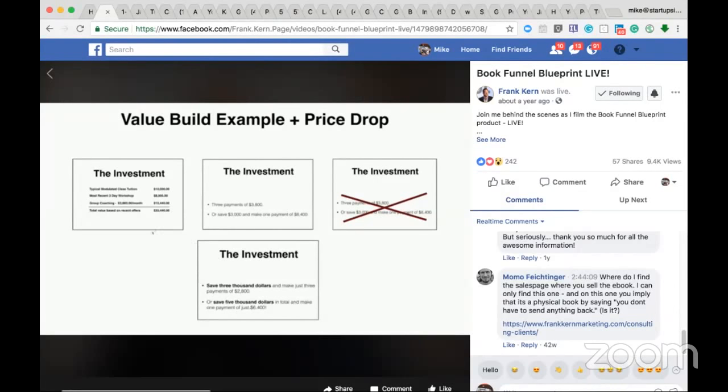So you build the value here. You get them like, oh man, that's a lot, but it's cheaper than $33,000 over here. And then you say, but you know what? You can have it for an even better deal here. So that is a value build example and price drop from an actual pitch that I've done in the past.